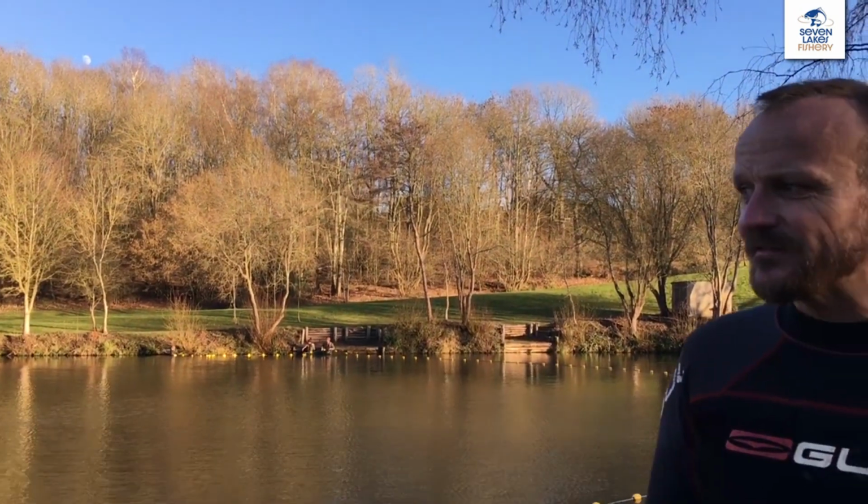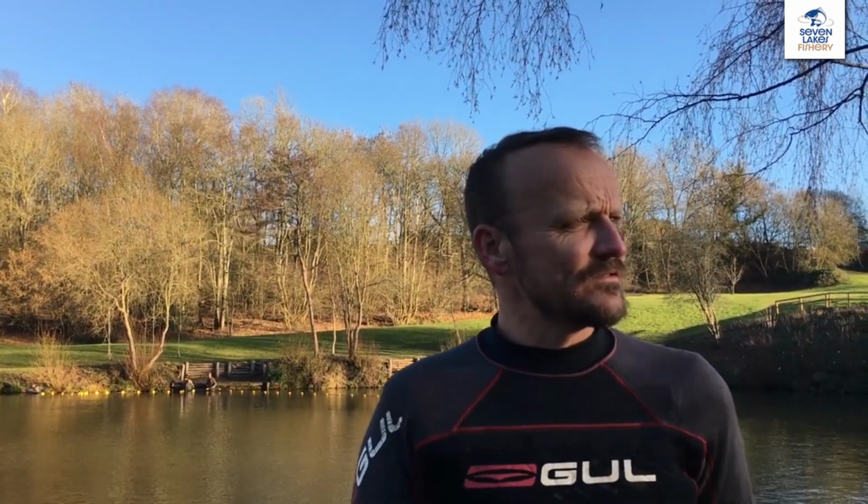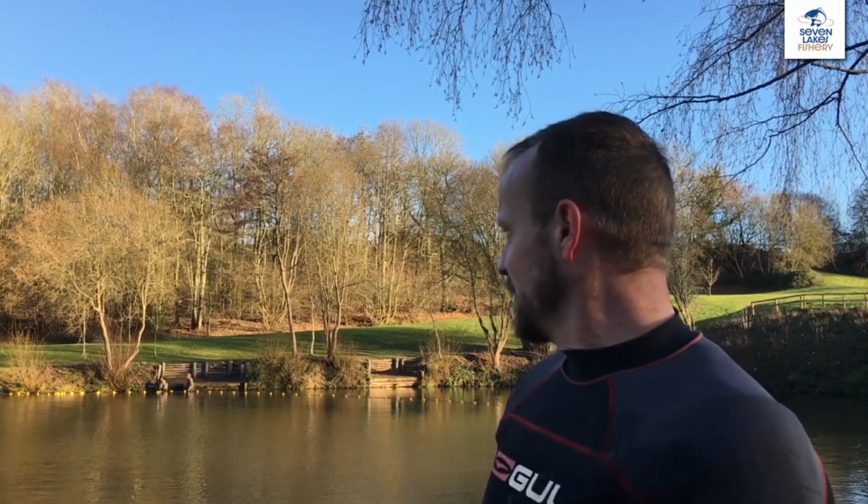Me, Ben and Dave are here just to survey the lakes and have a look at what's going on. We've done 3 or 4 of the lakes. Roy's put a lot of work and effort into bringing them back to some sort of order, and stocked a lot of fish, which we've seen a lot of. As you've taken loads of pictures, you'll be able to show people.